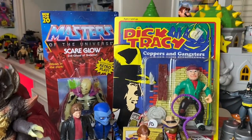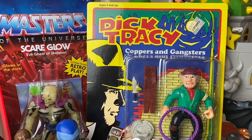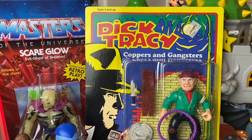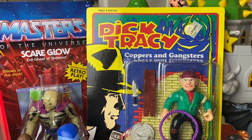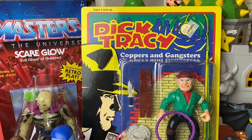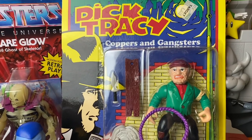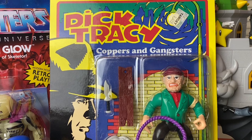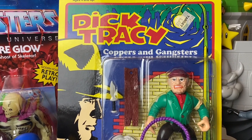And then one of my favorite lines, which I have several, I have a whole collection of these loose and a few of them mint on card as well. And they are the 1992 Dick Tracy line. And this was based on the movie Dick Tracy. It came out in the early 90s. And this is a very underrated collection, in my opinion, because you can actually get these guys really cheap.